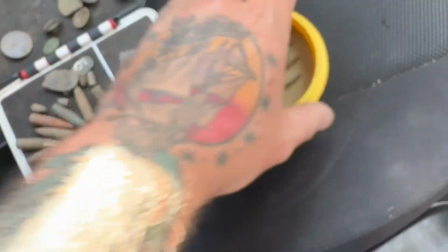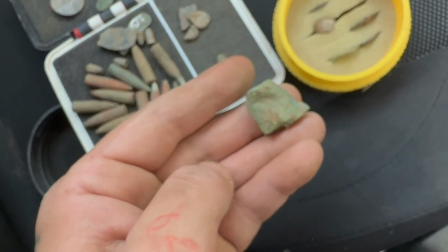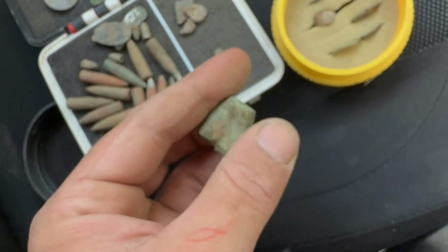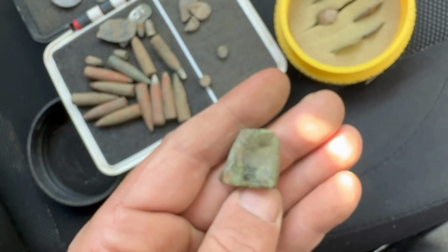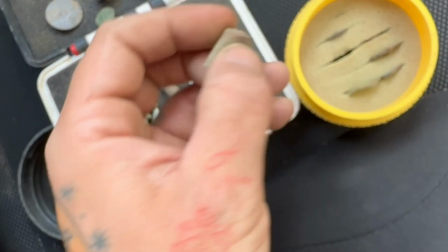Then we get onto this one. So we've got this thimble here. This is the first one that came out, just there, and this was the second one that came out.